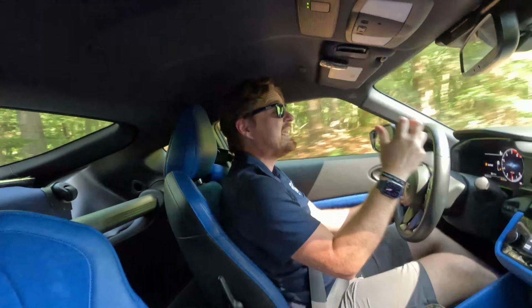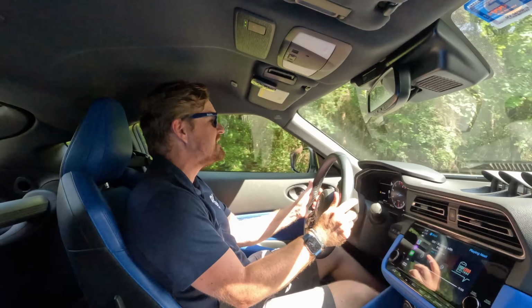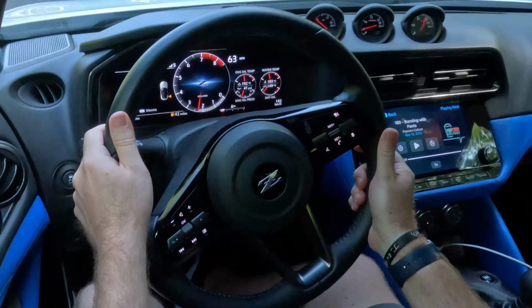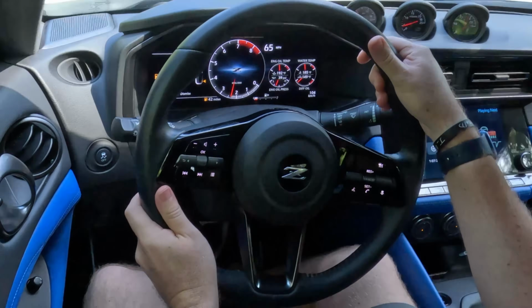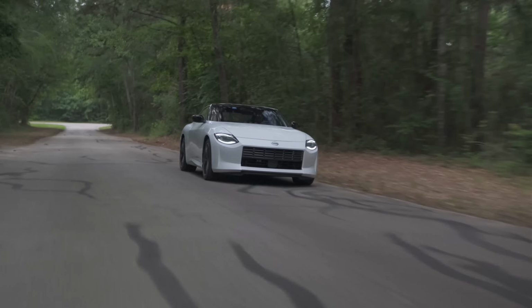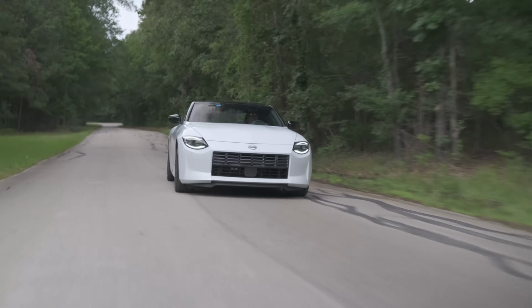It feels like it has a soul and a character, and there is an Easter egg on the back window back there that says since 1969, and they are very proud of the heritage of this Z. This entire platform is really a love letter to the history of the Z. There are so many design cues from all the generations in this vehicle that they had to pay homage to it, and getting behind the wheel, it absolutely feels like an homage to the classic Zs of old. It doesn't feel overly digital.